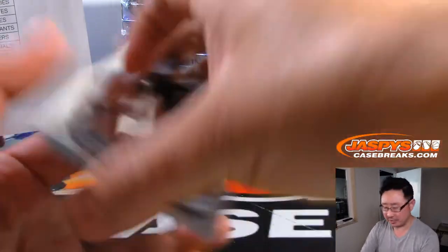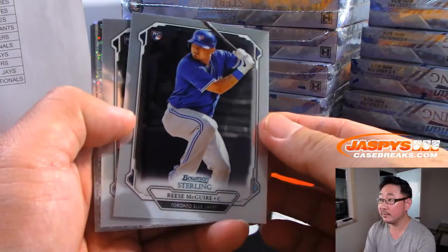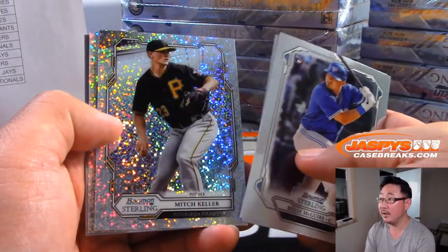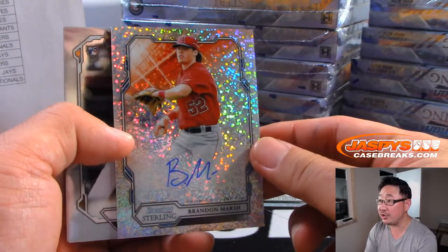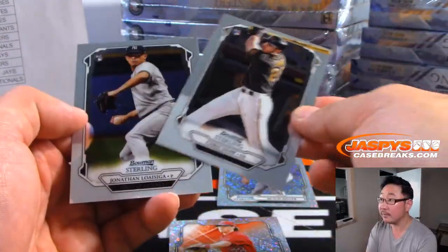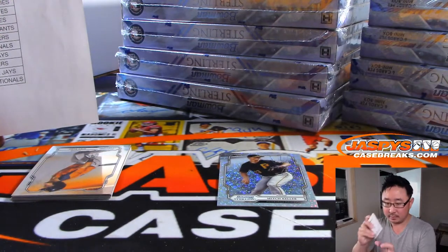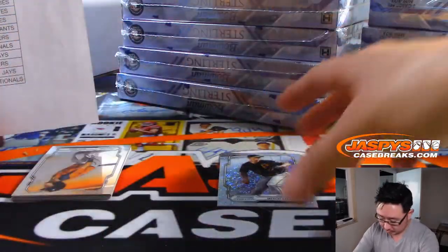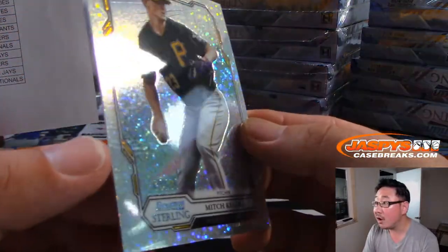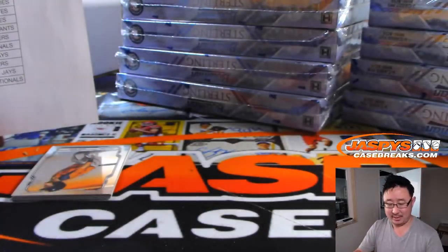Mitch Keller made his first start. I forget how he did, but he made his first start recently in the majors. And we got Mitch Keller again. This is Sparkle, Speckle, Parallel, something like that. And another one, Brandon Marsh, 32 out of 99. And the Keller, it's kind of hard to see, but there it is. Out of 99, 69. Nice, out of 99.